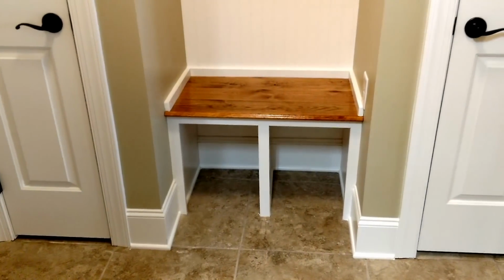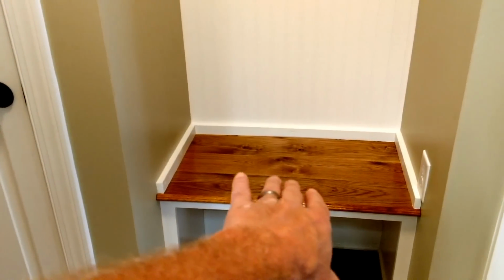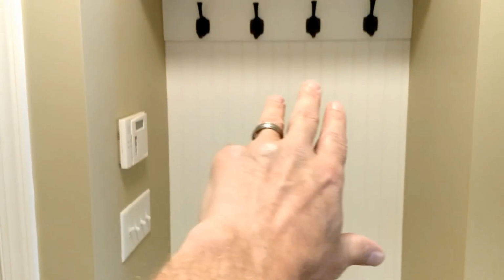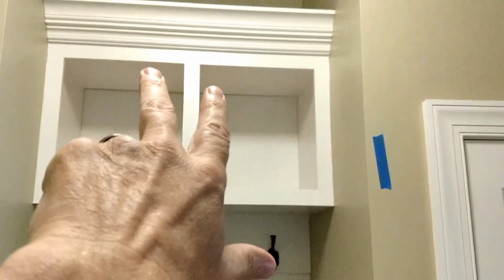Now this bench we call a drop zone because that's where you drop all your belongings. Actually the homeowner made that custom wood bench there. Anyway, the wood portion of it. We built that for them. We've got a beadboard back, and we've got 4 hooks and more cubbies up there for your belongings.